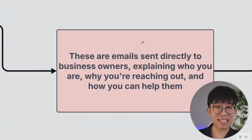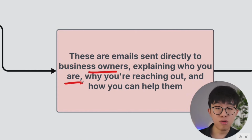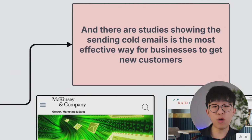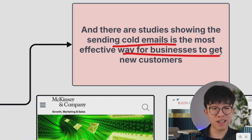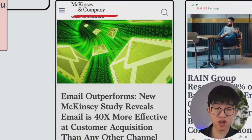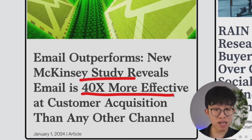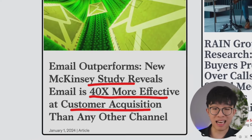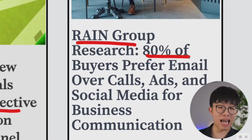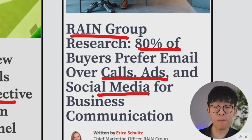What I'm talking about is sending emails directly to business owners, one specific business owner, explaining who you are, why you're reaching out, and how you can actually help them. And there's a bunch of studies showing that sending cold emails is the most effective way for businesses to actually get new customers. This is a study done by McKinsey & Company, one of the largest consulting firms in the world, that says that emails are 40 times more effective at customer acquisition than any other channel. And there's actually another study that I found from Rain Group Research that shows that 80% of buyers actually prefer emails over calls, over advertisements, over social media for business communication.